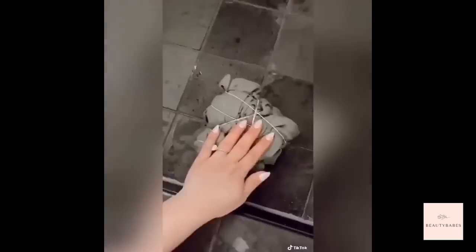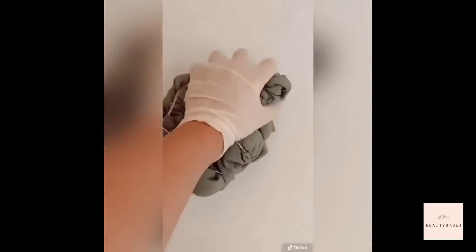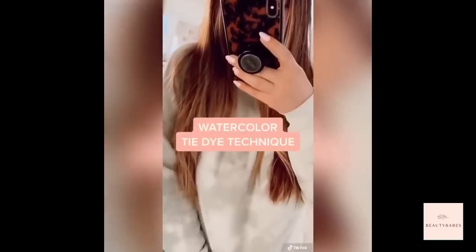Here's how I do the watercolor tie-dye technique. Start by getting your garment wet with hot water. Then sprinkle on some bleach or other tie-dye color that you want. And this helps make it a softer, more watercolor type finish, and it looks really cute.